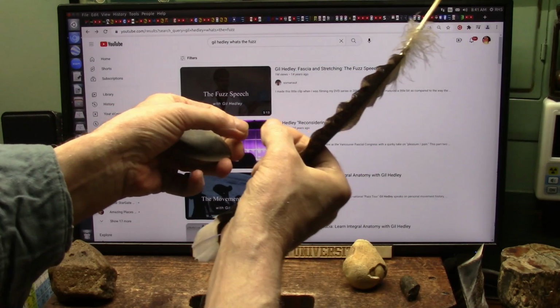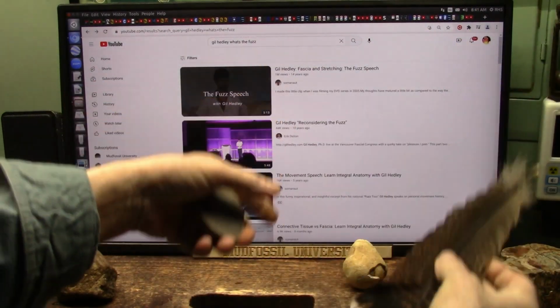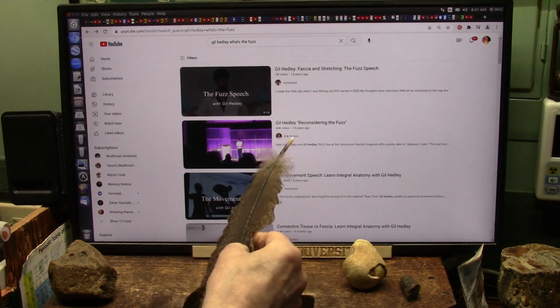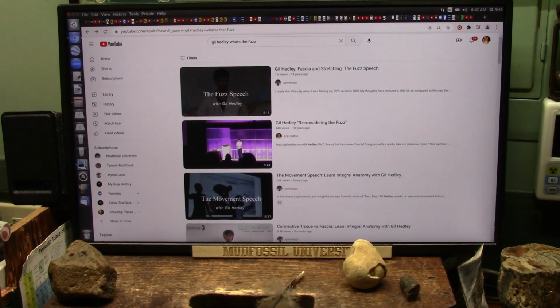All the other anatomists apparently thought it was just a flat layer, because up until 2018 they didn't realize it's really called the interstitium. But anyway, 10 years ago, he puts out a paper about reconsidering the fuzz. Let's talk about this again. Maybe we didn't have it right.